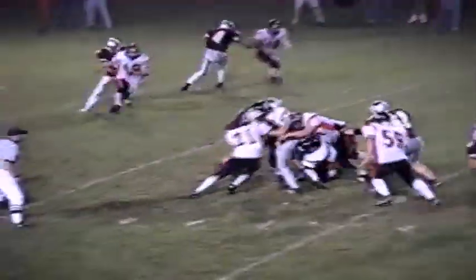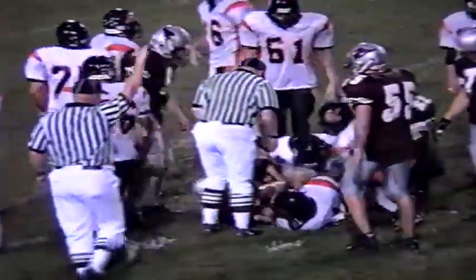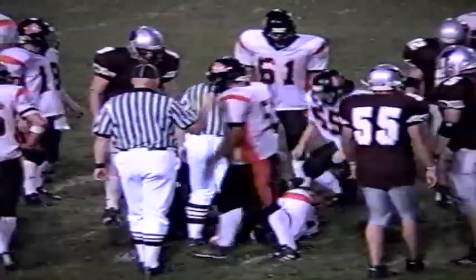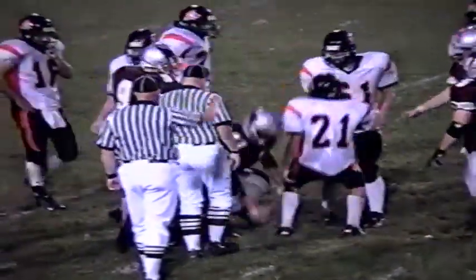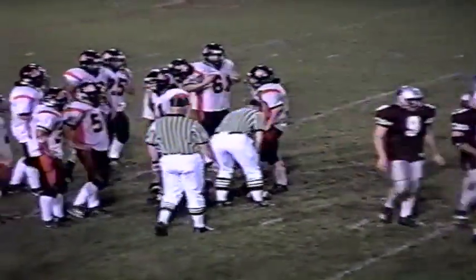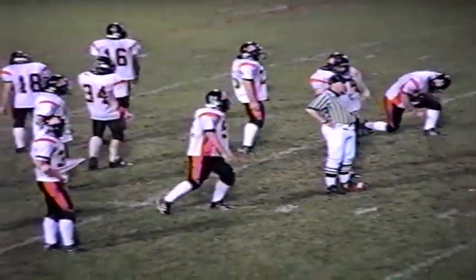21 has it. He goes up the middle with it. He's going to be tackled here, as a final guy on top there is Ryan Langhans, 55, Shadle. And on the bottom of the pile, number 21, Whitmer. Picked up a yard or so, second down and about 18 for the Cardinals. 4.5 minutes remaining in the ball game.